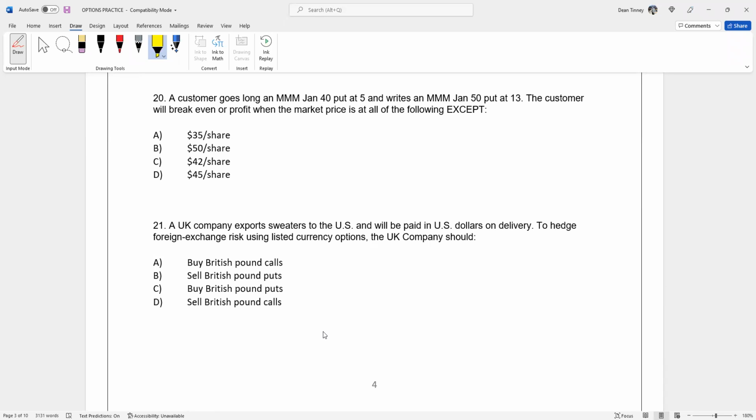A customer goes long a January 50 put at 5 and writes a January 50 put at 13. So, in terms of my mechanics, what I like to do is stack the strikes. On my official Prometric scratch paper, I write the 50 put at 13. And then under that, I put the other leg. Those are called legs. The other leg is I'm going long the 40 put at 5. And that's how I like to set that up on my official scratch paper.